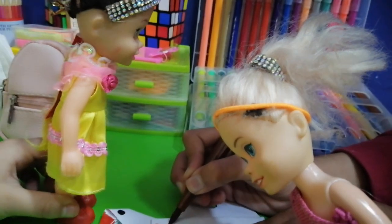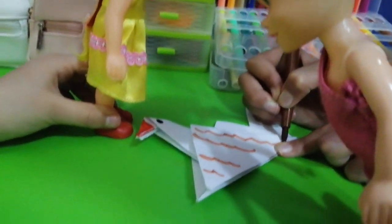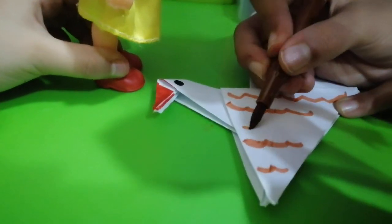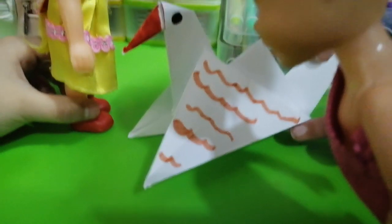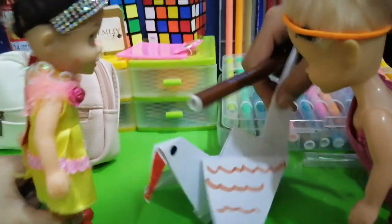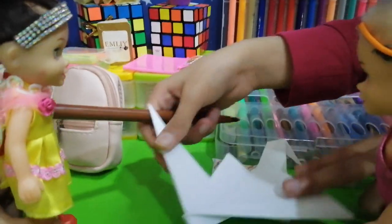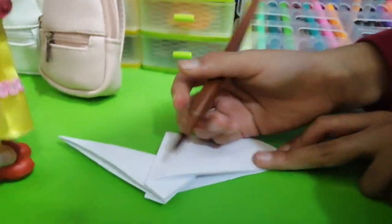I'm gonna do a big one over here. Okay, you better do the whole side, right? Yeah. And just a little bit more, because you have to do the ear. Wow, it looks pretty, guys. It looks like a real bird. Wow, now I'm gonna start with the other side. It looks like a bird lying down.